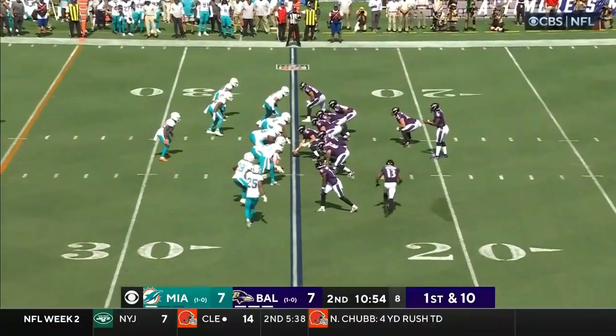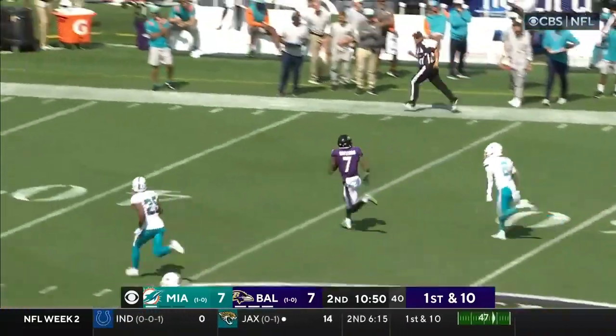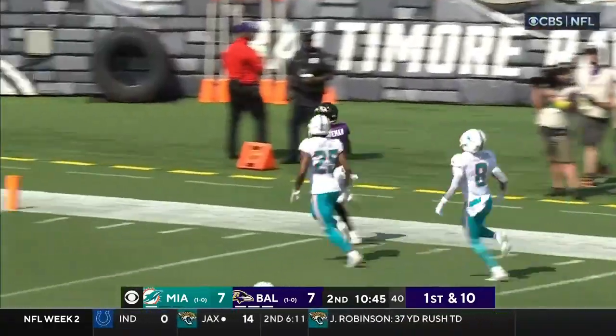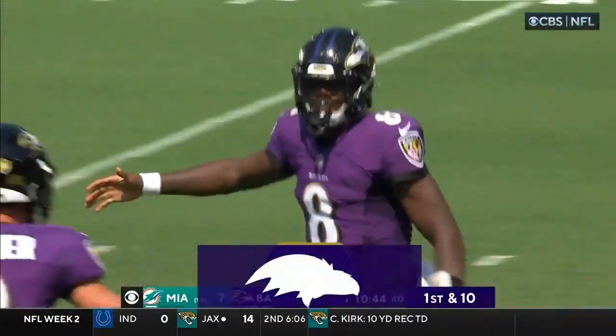Tied at 7 now. Duvernay in motion with the shotgun to Jackson on 1st and 10. Oh, and he's got Bateman after the races. Chased by Holland. Chased on the play by Howard. And there he goes. Touchdown. Wow. 75 yards.